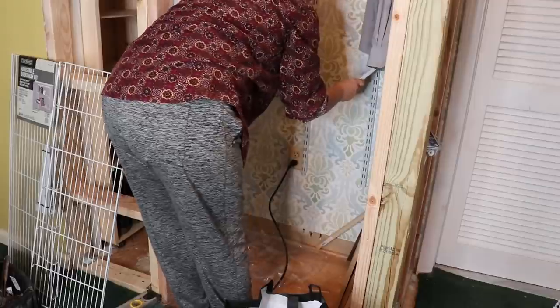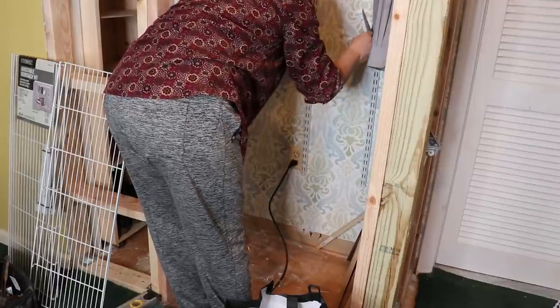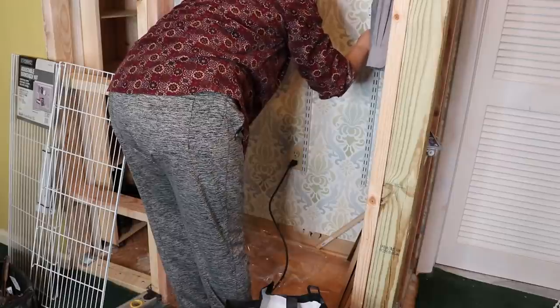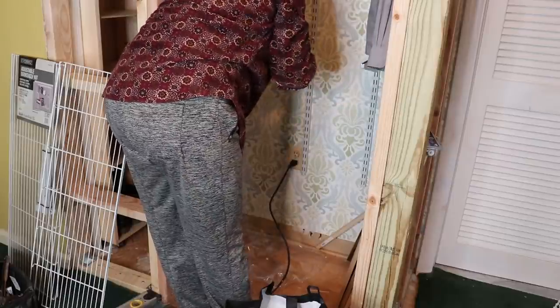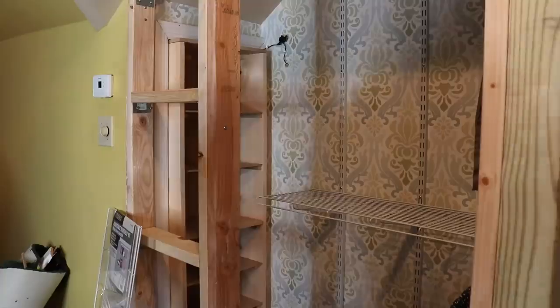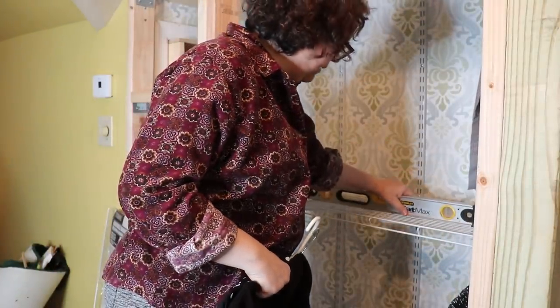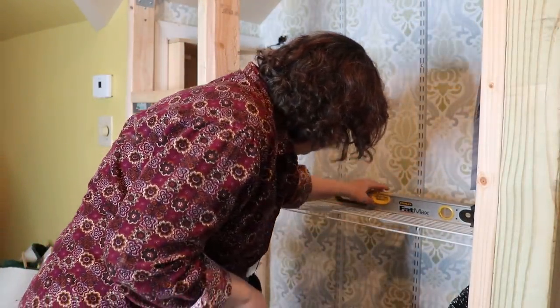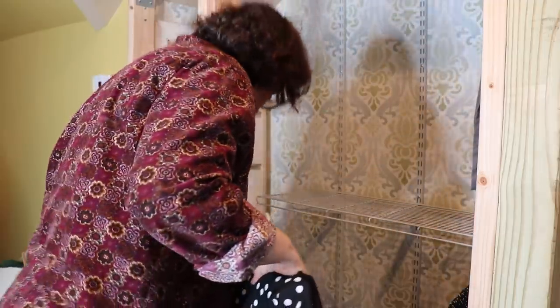One here, one here. So it's starting to get a little difficult to maneuver here to show you. But anyway, this is the middle one, and we're pretty much at the same level as the other one. But I wanted to show you.